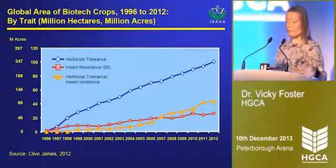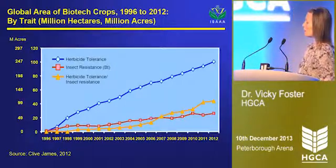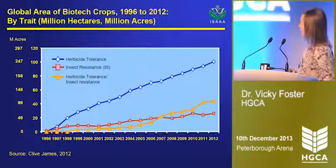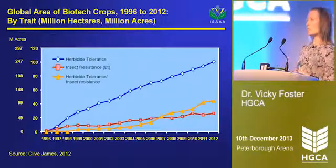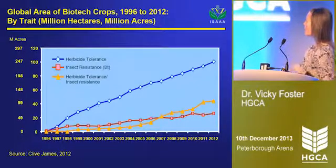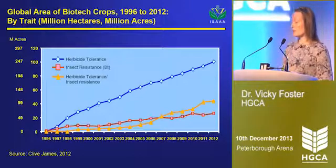And if we look at some of the different traits, the herbicide tolerance trait has obviously developed the quickest and is now most widely used. But the red line represents the insect resistant traits, and you can see in 2007 there's a change, as gene stacking is coming in more and more. There are now more crops with both the herbicide and insecticide resistant traits than insecticide resistant traits alone.